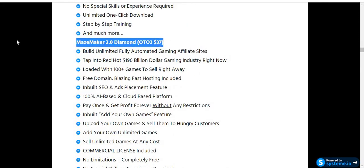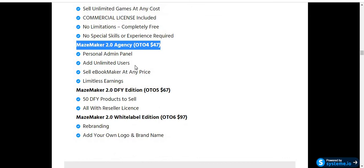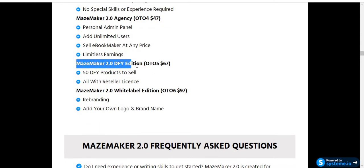Believe me guys, the price is very low, but the software is very high quality. Believe me, just use this software. If you see any restrictions or any problem you face inside the members area, then you can refund your money within 30 days, okay guys. And MazeMaker agency license, OTO number 4, $47. Personal admin panel, add unlimited users, sell the ebook maker at any price, limitless earning. And MazeMaker 2.0 done for you edition, OTO number 5, $67.